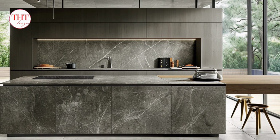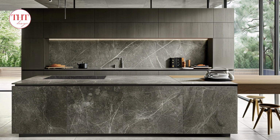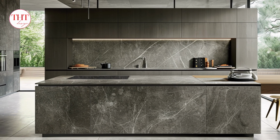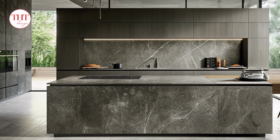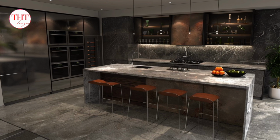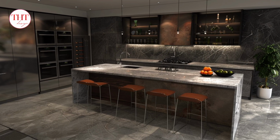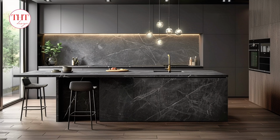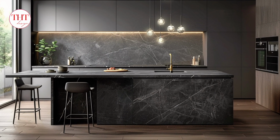Earthy Elegance, gray stone kitchen design. Imagine a kitchen that combines timeless sophistication with a touch of rustic charm. A gray stone kitchen design offers a beautiful and functional space that's both elegant and inviting. The natural beauty of the stone adds a grounded feel, while the versatility of gray allows for endless design possibilities.